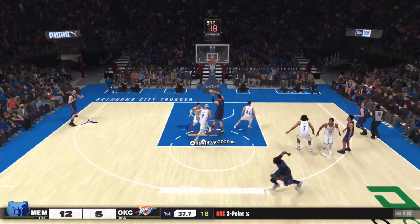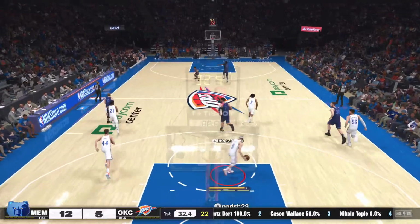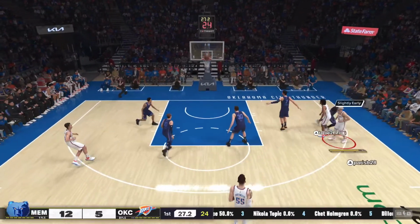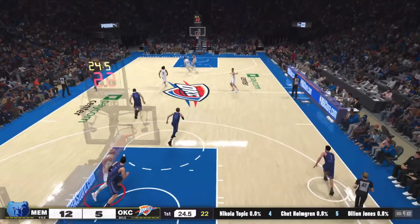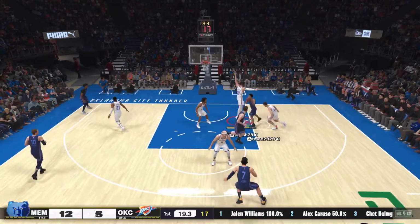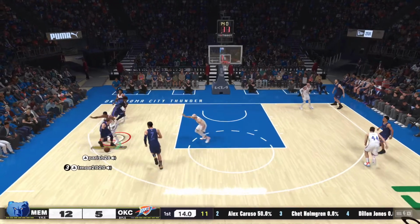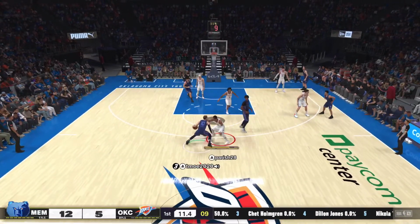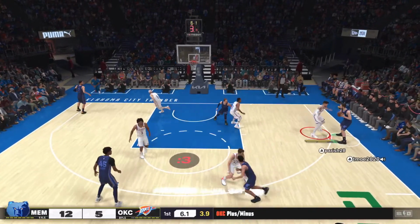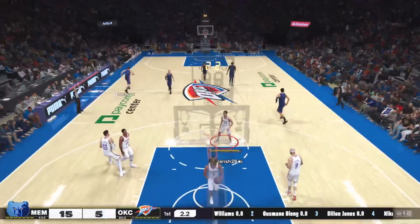Pass to Aldama. Here's Huff. Lets it go from deep. Caruso grabs the miss. And you don't want to give up that kind of look too often. Jones, no luck. Yeah, well, he's going to have some explaining to do on the sideline about why he took that shot. Yeah, you know, back in the day, you'd be taking a seat. Now, unfortunately, it seems like we see too many ill-advised shots. Now, here's Kennard. On the clock. Here's Huff. Carries it from 3-point range.